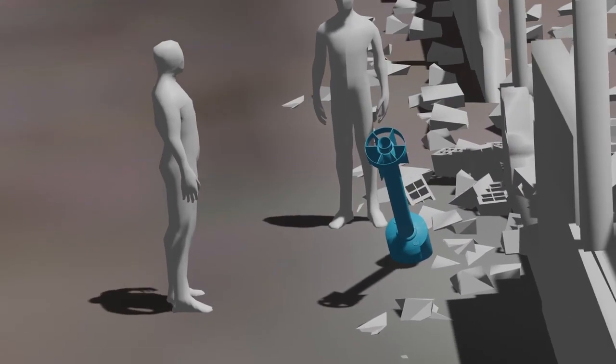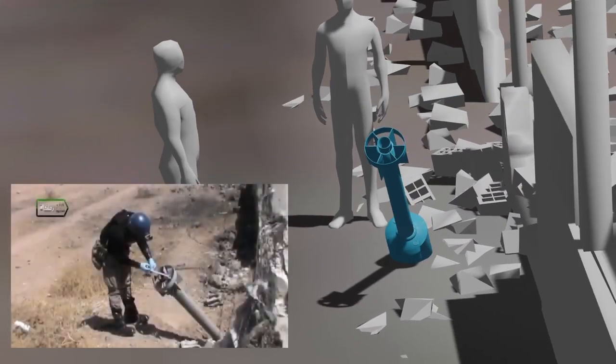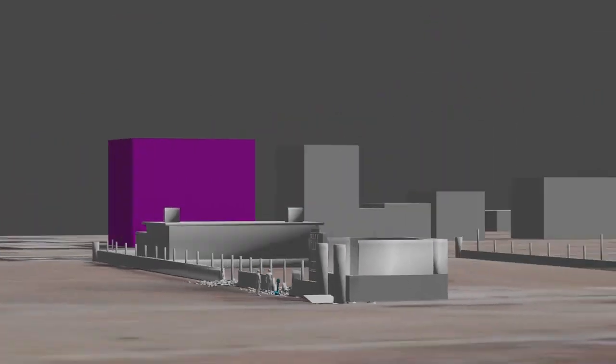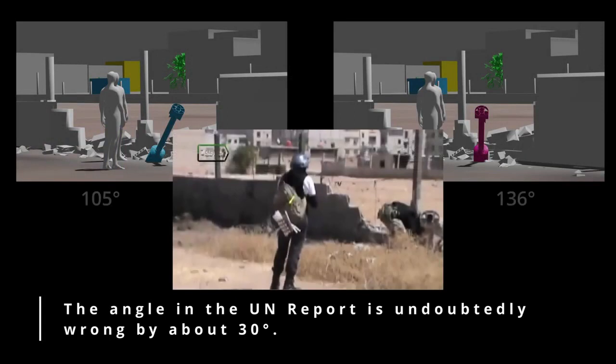In other words, the azimuth pointing to the Republican Guard base on Mount Qasun, which was used by Human Rights Watch, New York Times, and subsequently the international press to assign blame for the attack, and which was allegedly confirmed by Bellingcat founder Elliot Higgins, is obviously wrong by 30 degrees.